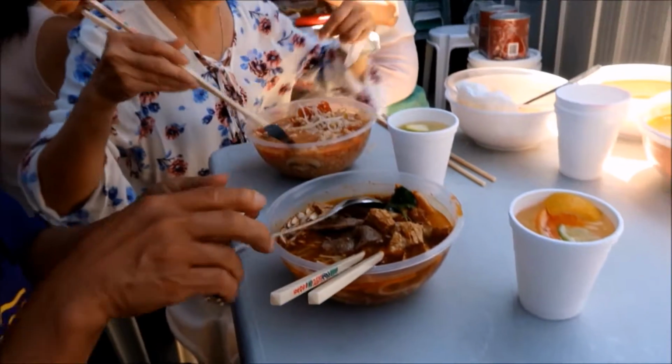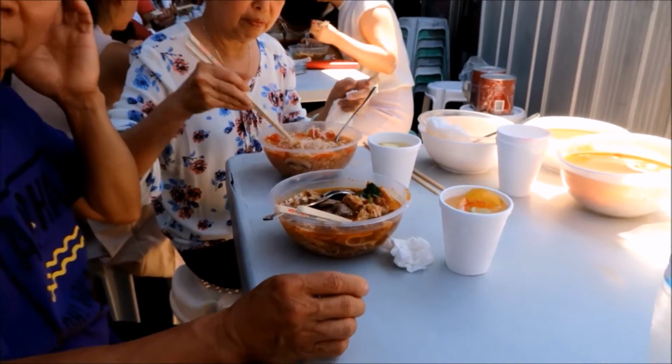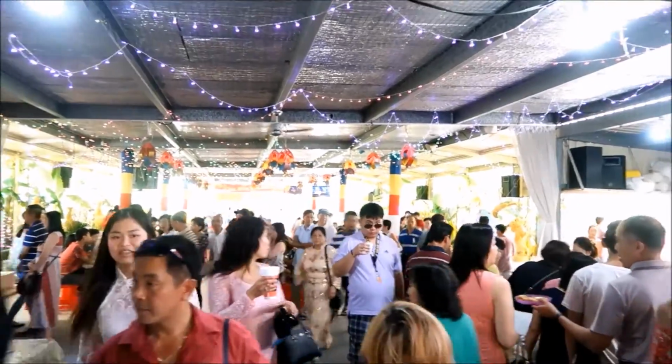And they got the same thing? Yeah, they got the same thing, ready to macaroni, but my mum got the tomato one, which we saw the huge pot of. This local Vietnamese temple is the Sydney branch of Ho Chi Minh City's biggest and most vibrant Buddhist institution.